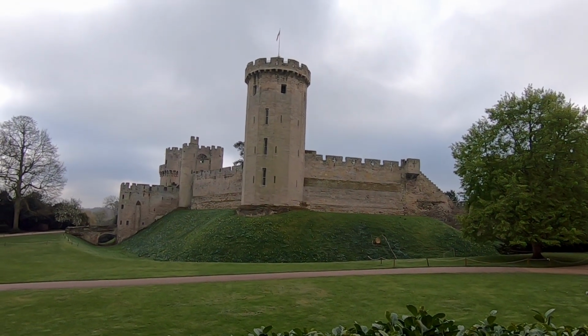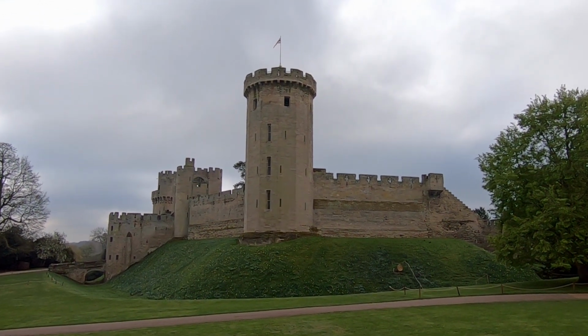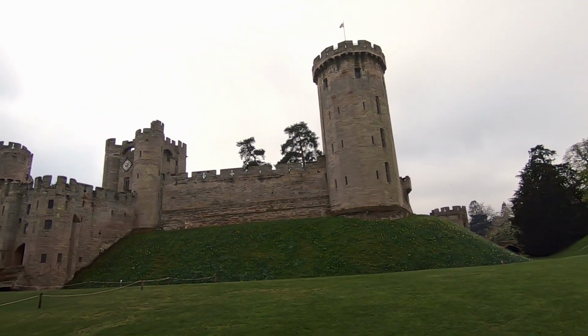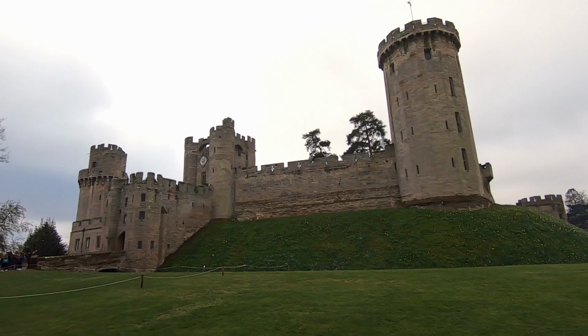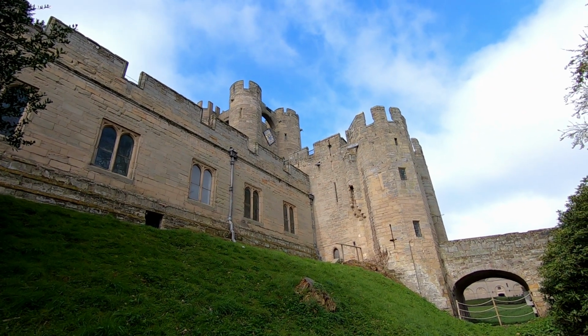The year 914. The Kingdom of Mercia was being threatened by Danish Vikings. To repel these northern invaders, Ethelfleda, daughter of Alfred the Great, ordered the construction of the first fortification here at Warwick.